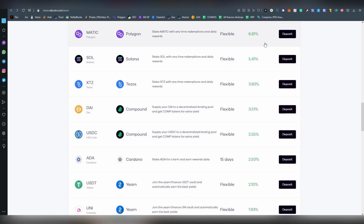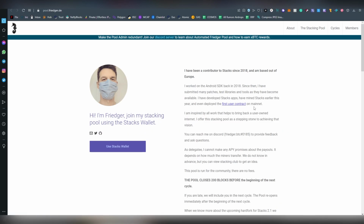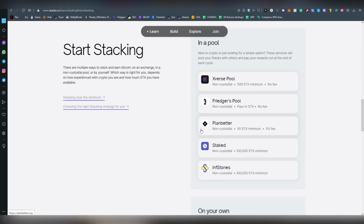Now let's get back into our options where we can stake in a DeFi way. First option is Frigger, and actually, let's start from here. We're going to be using PlanBetter today. The benefit of that is that it has a very low minimum of STX needed to start staking. The Frigger pool is basically another way to get STX by staking STX. So if you want Bitcoin, Frigger is not the way to go, and I don't exactly like it. It doesn't seem very user friendly how it's done, so for people who are not very tech savvy, Frigger might be a bit more problematic.